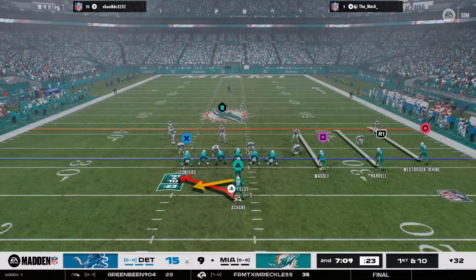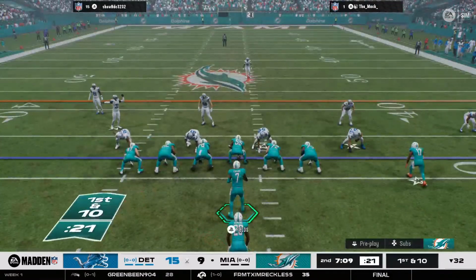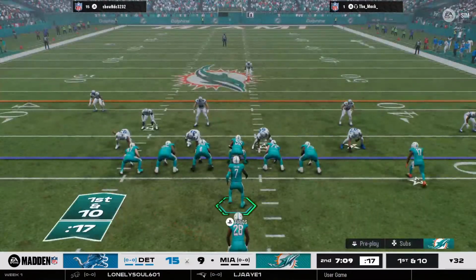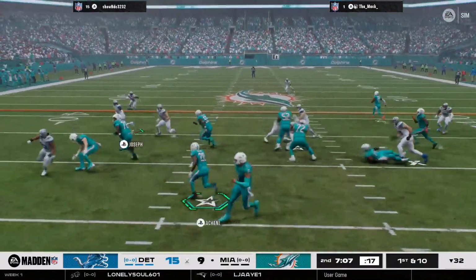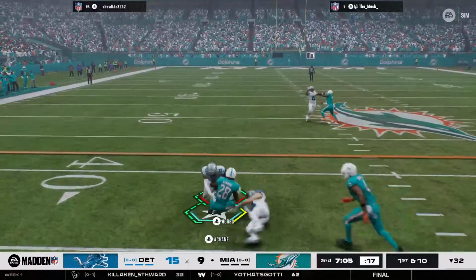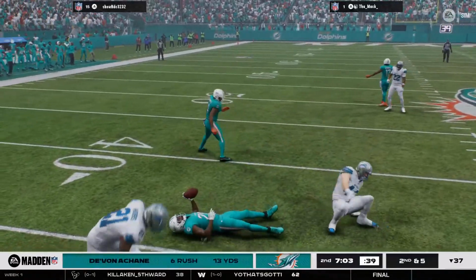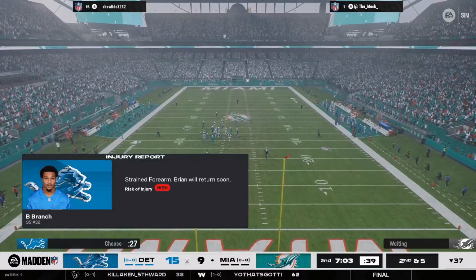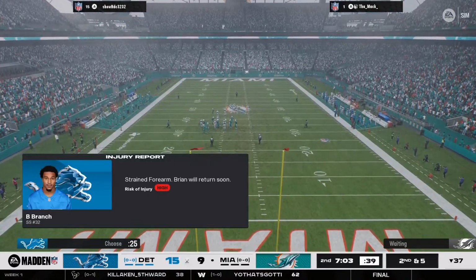Here we go. Green 19. All right. First down, and they go right back to him. He's going to keep his balance long enough to get ahead for a gain of 5. Halfway there on first down. That brings up 2nd and 5.